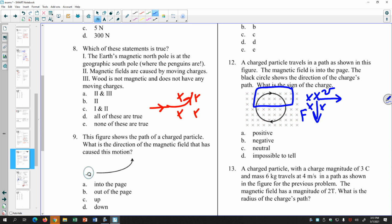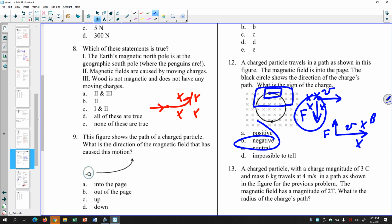Well, V is in that direction, my force is down. That tells me, or rather V, that should be experiencing an upward force, but instead it experiences a downward force. So that means it should be negative, right? If I have a velocity in this direction through a magnetic field like that, that should experience an upward force, but it doesn't. It experiences a downward force. That means my particle is negative. And I just took this little section right here, right? It's moving in this direction. It feels a downward force.